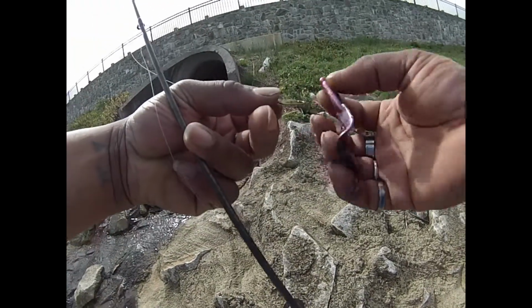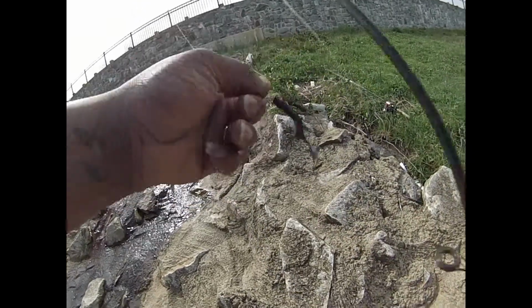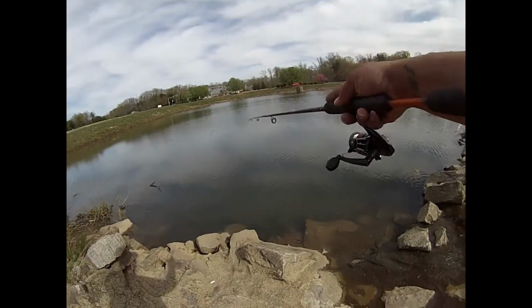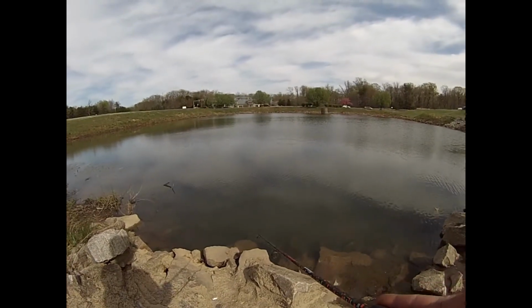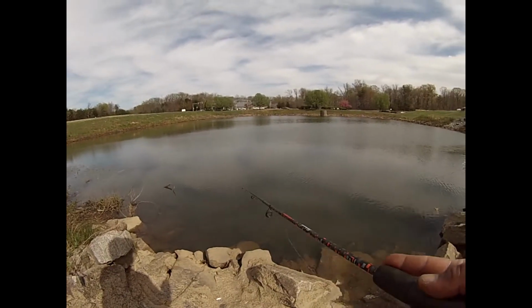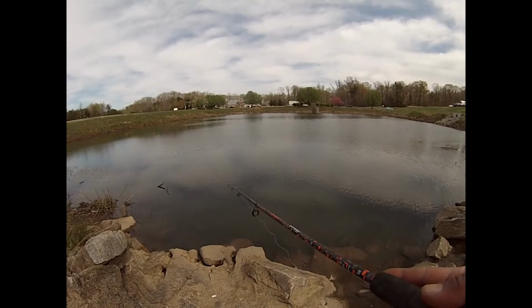So what I have here is a chopped off piece of a worm. I broke it down so it's a little bit smaller. I want to see what's going to hit it first. See if we can get anything on that. Swimming it a little bit and letting it drop.